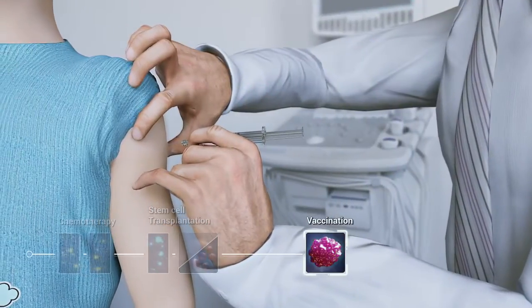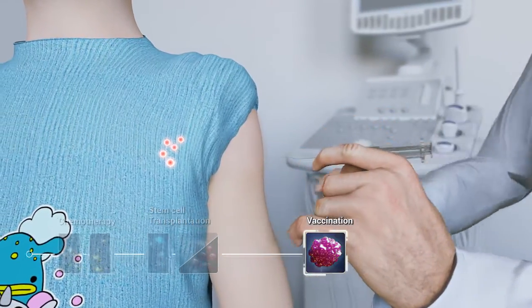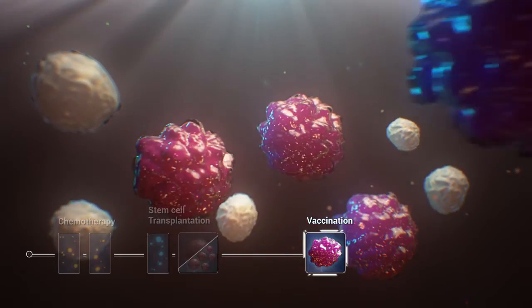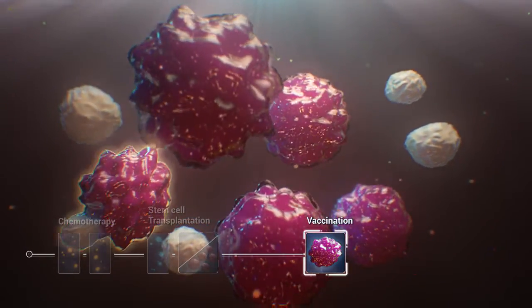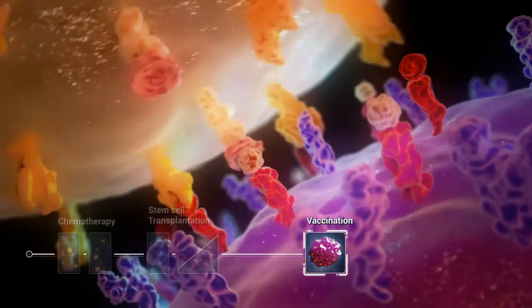The vaccination will be given 2 months after the transplantation. The dendritic cells will be injected intradermally, close to lymph nodes. There, the dendritic cells will meet the donor T cells from the same cord blood. Due to the combination of specific epitopes and stimulating receptors, the naive T cells will be activated and primed.